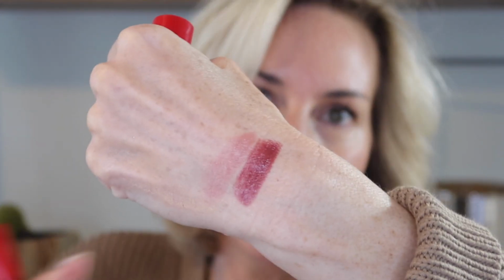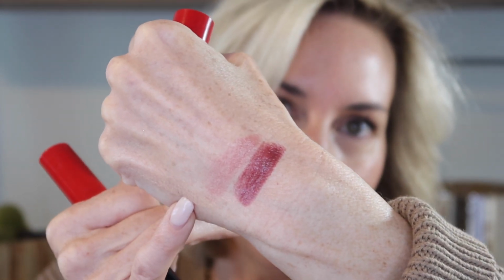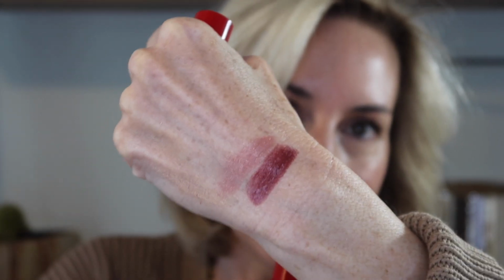And then my other most favorite color, this is probably the one I wear the most, is number 504 Flirt. And this is a deep mauve pink. As you know, that's right up my alley. So my two favorites are 504 Flirt, and this one is 104, and that is Selfless.